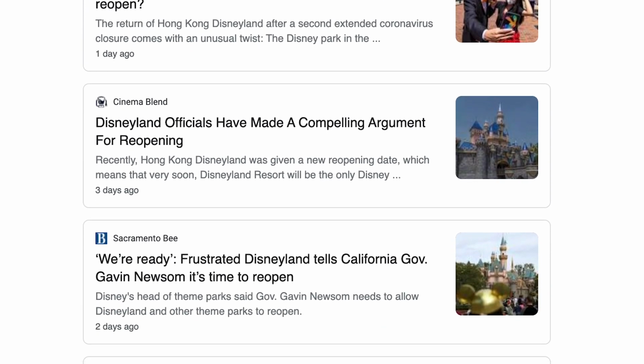The state is not giving the guidelines. Why won't the state give the guidelines? Disneyland's ready to open. So I think Disney has been trying to reach out to the state because they haven't been getting what they want from the state or hearing from the state. They went to the media to have that added pressure put on there. So we'll see how that works out over the next week.